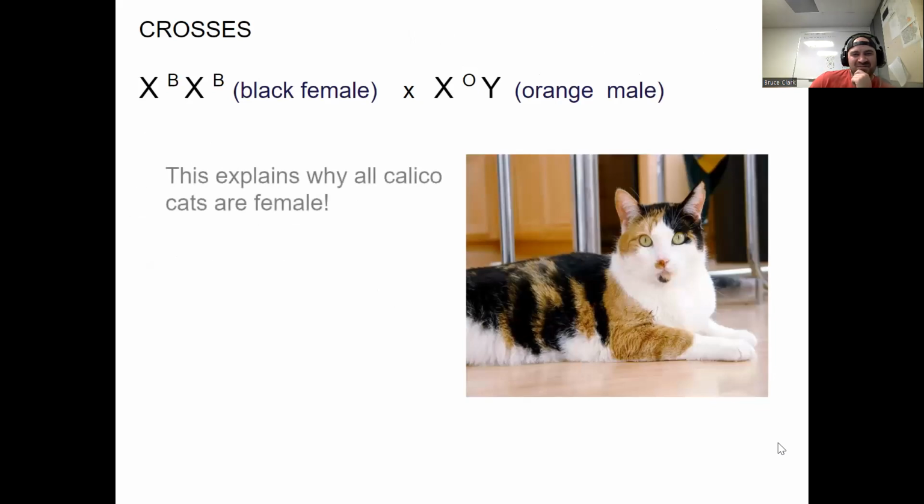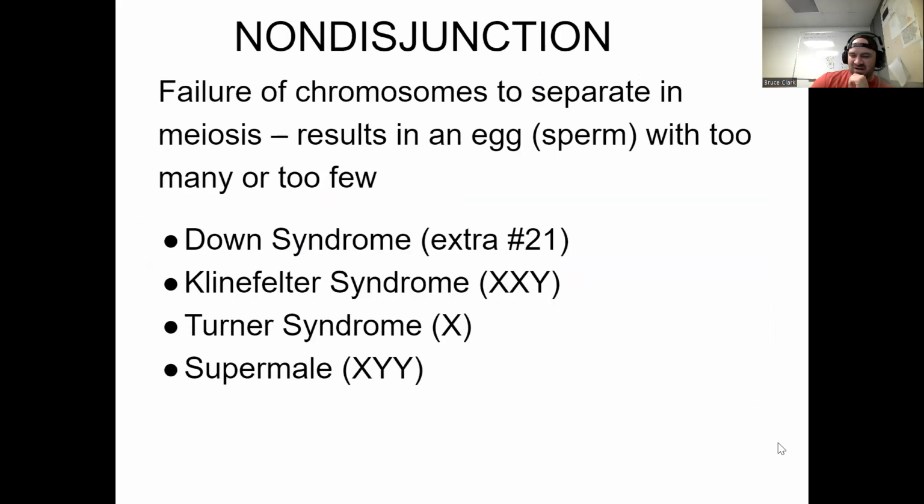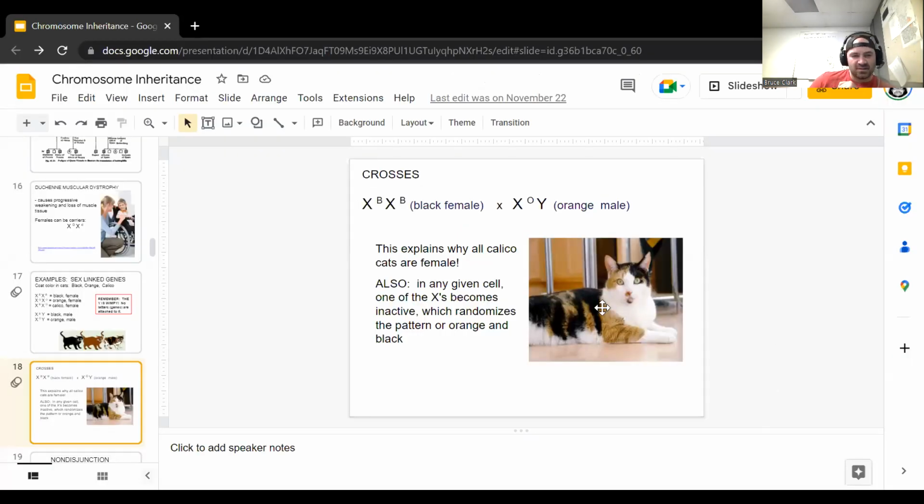That'll be on your assignment for the day as well. All right. And we're going to stop there for the day. A nice long look at sex-linked traits.